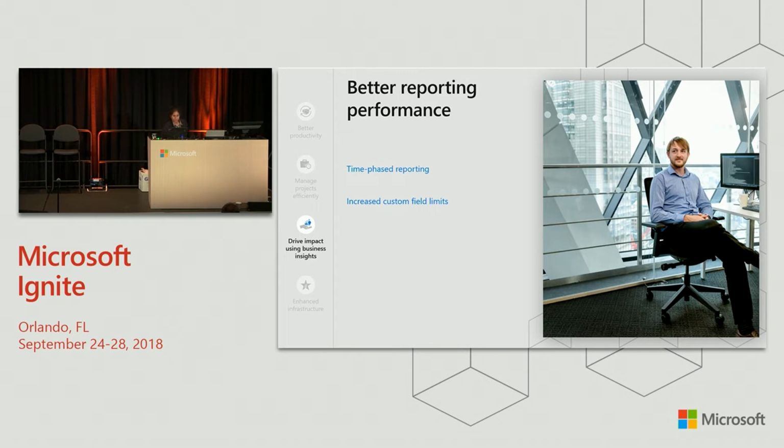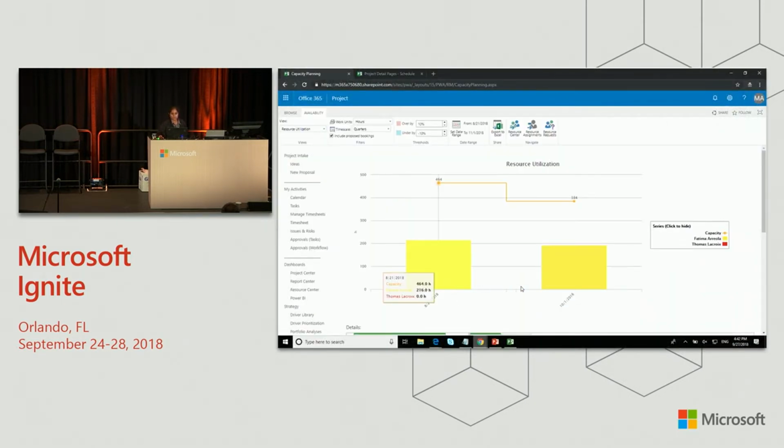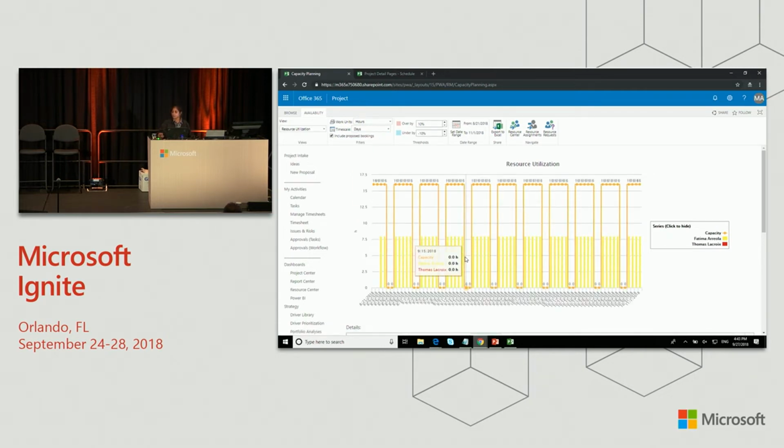For example, right here I'm viewing the capacity planning of 2 resources, and it's in terms of quarters. I can go ahead and view in terms of weeks, which comes up, or in terms of days. And it's pretty snappy. It's very fast. This is a huge performance improvement we have made over the years.